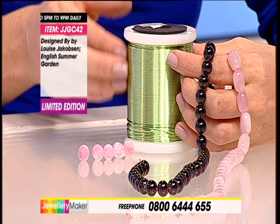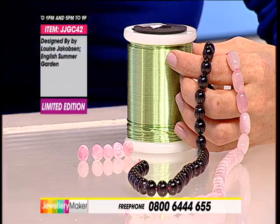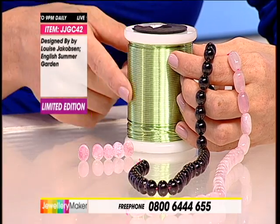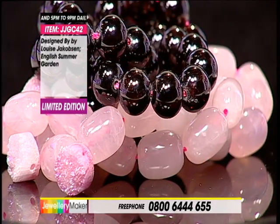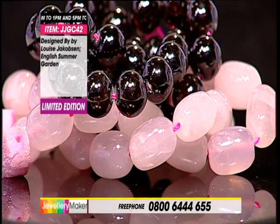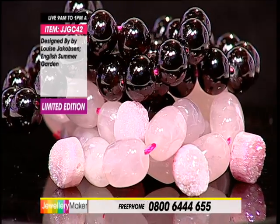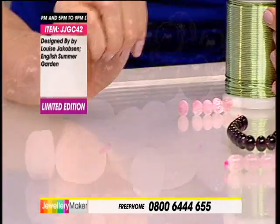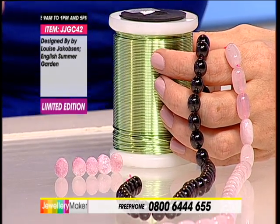Having a 100-meter spool is just superb, and if you've been watching Jewellery Maker for the last few weeks, months, years, you know that wire is something which we always want to get in stock, and it very often sells out. So, rose quartz, natural garnet 10mm rounds, 5 of your drusi agates, and 100 meters of your 0.8mm gauge chartreuse coloured copper wire.